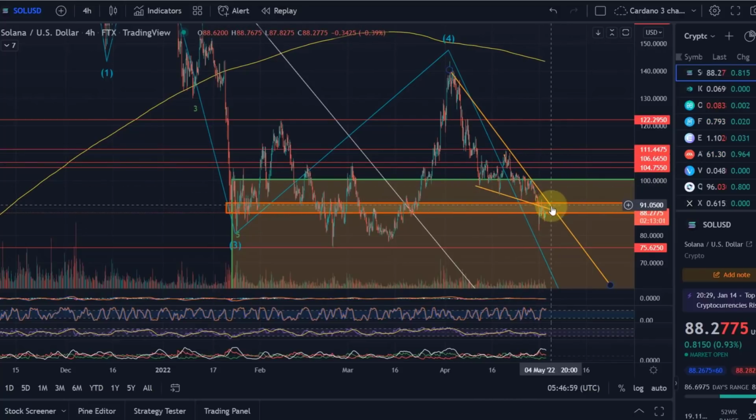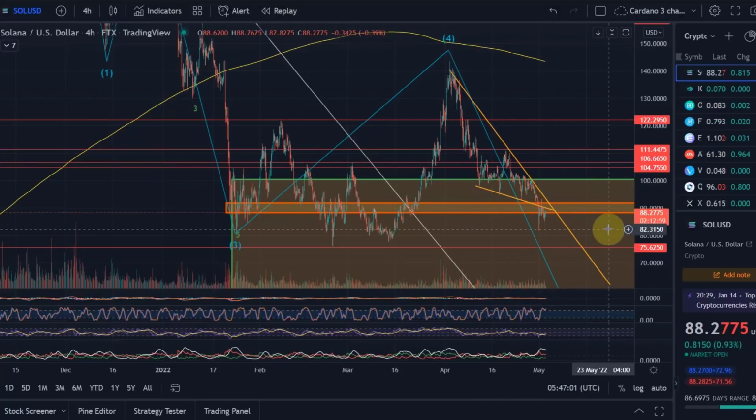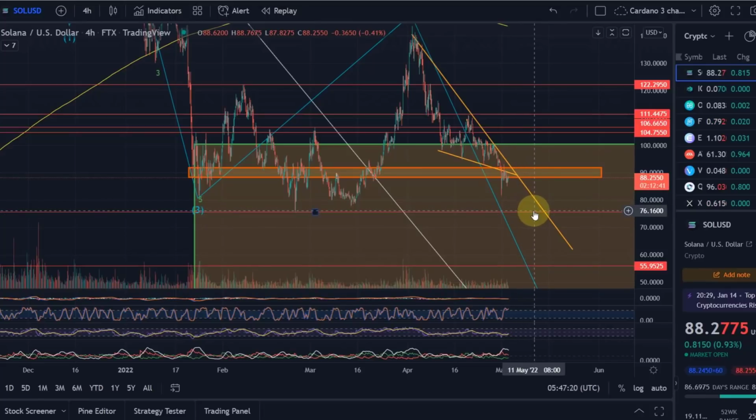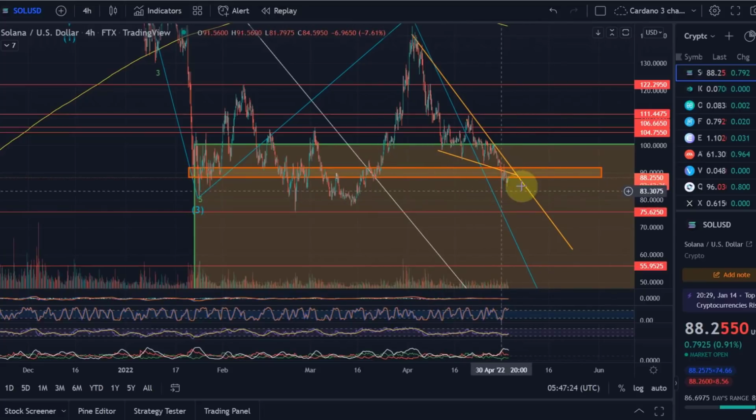If we do not manage to get through this descending trend line, what would be the next target to the downside? In my view, first of all, the swing low again at $81.50 from the 30th of April. But if we drop below that, then you are going to get to that $75 level, which would be the equivalent on the Cardano chart, for example, to the 75-cent level. So quite interesting how that works out together.